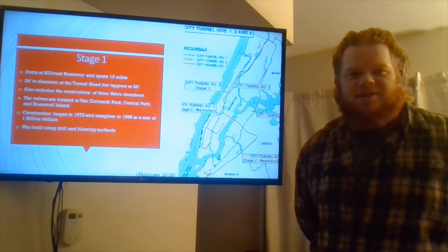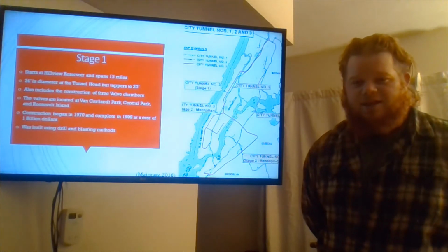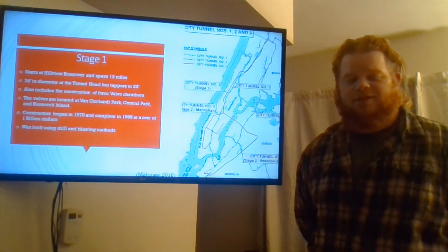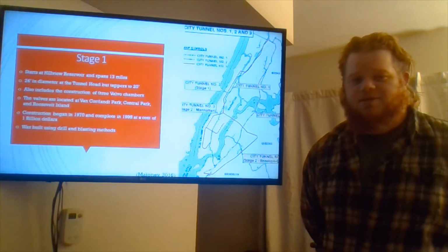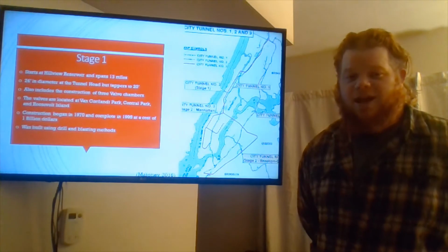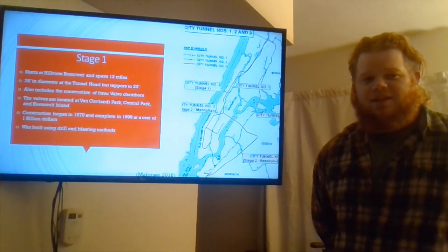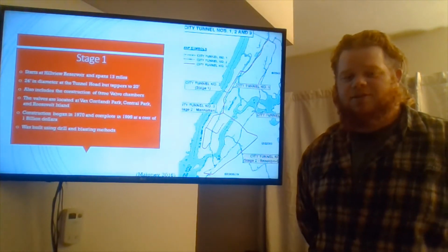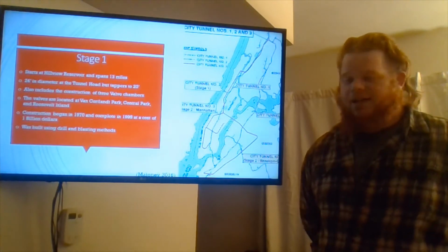Stage 1 starts at the Hillview Reservoir. It's 13 miles long, and at the head it's a diameter of 24 feet, and it tapers down to 20 feet. Stage 1 also included the construction of 3 valve chambers, one at Van Cortlandt Park, one at Central Park, and one at Roosevelt Island as well. Construction started in 1970 and it was completed in 1998. It cost approximately $1 billion to build, and it was built using the drill and blast method of tunneling.